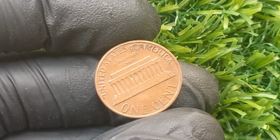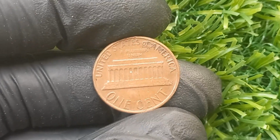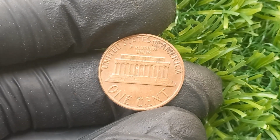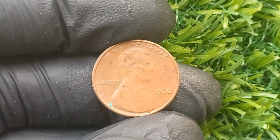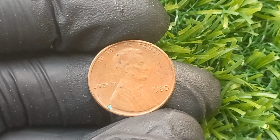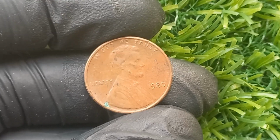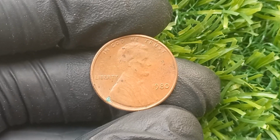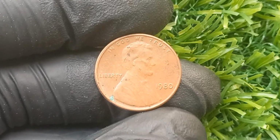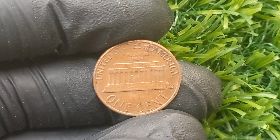Let's say you've just learned this information. Your heart's racing. You want to run to your coin stash and start checking, but wait. It's not just about having a 1980 no mint mark penny. The coin's condition, rarity, and error type are what unlock the fortune. A 1980 penny graded MS-67+ RD red by PCGS can sell from $384,000 up to potentially $1 million in private auctions. A penny with a double die reverse error can sell for tens of thousands.